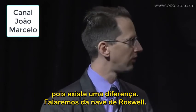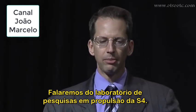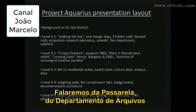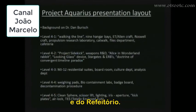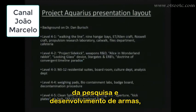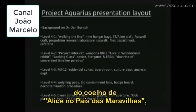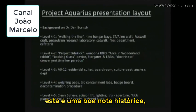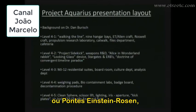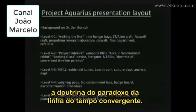We'll talk about the Roswell craft. We'll talk about the propulsion research laboratory at S4. We'll consider the catwalk, the files department, and the cafeteria. For level 4-2, we'll consider Project Sidekick, the weapons research and development, Alice in Wonderland Rabbit, this is a good historical note, Looking Glass Device, Stargates, ERBs or Einstein-Rosen bridges, and the doctrine of convergent timeline paradox.